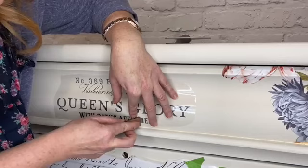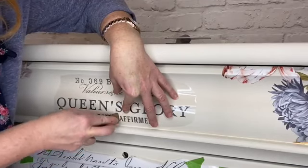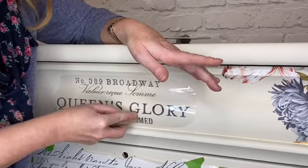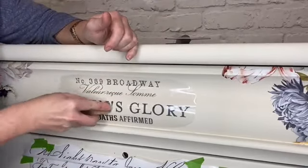So just these last bits of text. Actually, they're going on okay. A little bit there, a little bit on the G. There we go. Whew, don't need to go to the gym now.